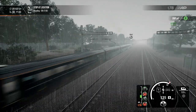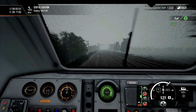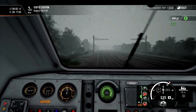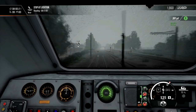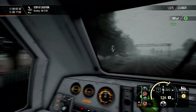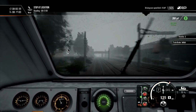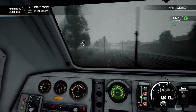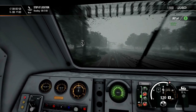But like I say, there should be 8 cars plus the 2 power cars, which gives you a 10 car train. For some reason this is 6. So that may have another effect on the speed because you're lighter. So as you can see, the train wants to go faster, but we are now limited by the 125.